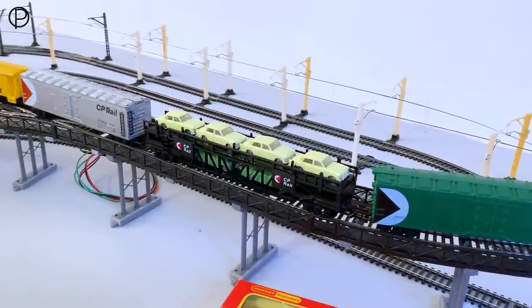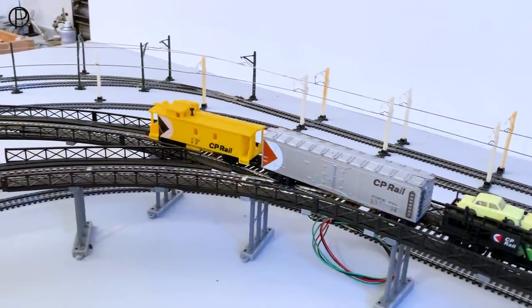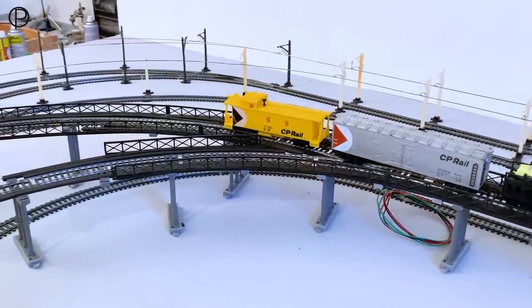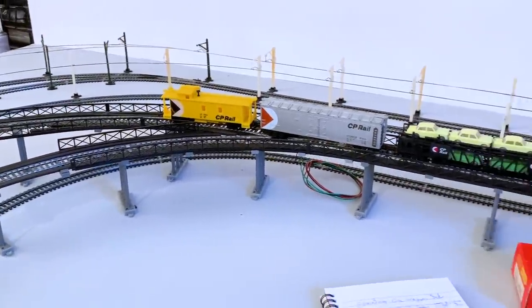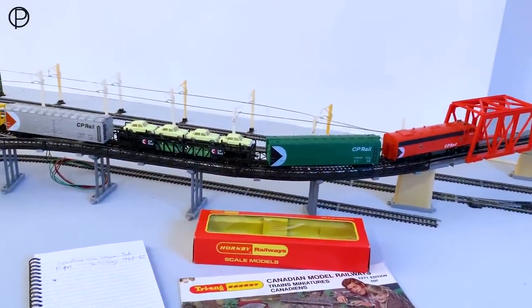So I was just losing track of that. Again, trying not to turn the camera around too quickly while we're following it. It can be quite tricky. So there she is, right up on the top again. Just the nose on the bridge there.